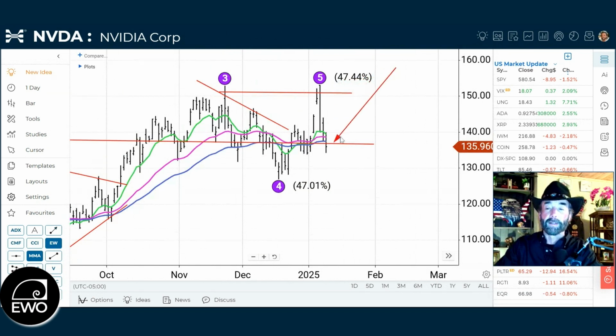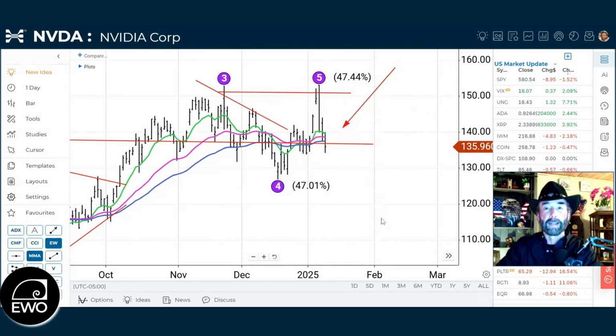But we're right back down here testing support. So the key level here on NVIDIA, we've got to hold in this area of 135, 140. We don't want to go down and take out this wave 4 low. And if we do break below this level right where we are right now, so again, early next week is going to be key, then we're probably coming all the way back down to the previous 4, because that's Elliott Wave rules. If that wave 5 is indeed done, and it doesn't go beyond 100%, you come back down to the previous 4. So, wow, lots to look at this year.